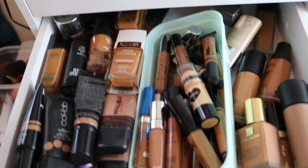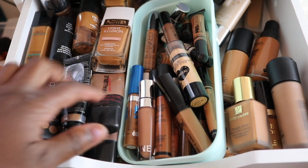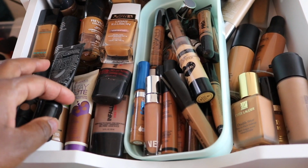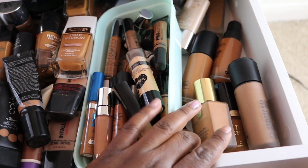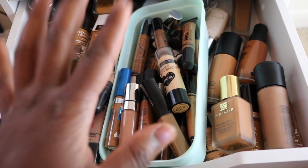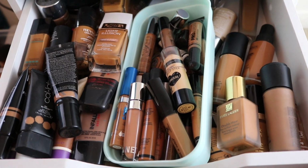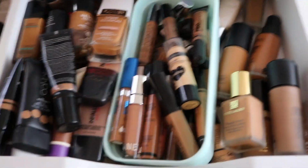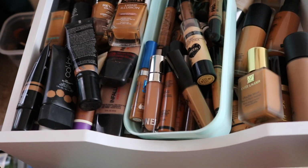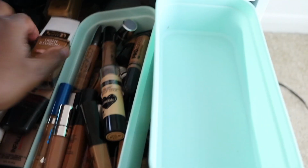So I want to get this whittled down to maybe 5 drugstore foundations. Maybe 10, there's a lot in here. And then over here, I want to have maybe 5 high-end foundations. I do have some new foundations to also add in here, so I want to get it down as much as possible so that way we can add the new stuff in. I know that sounds crazy, but yeah, also it needs to fit in here nicely. They fit right now, but as you can see, it looks a mess. So let's start with the drugstore side.